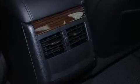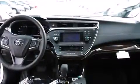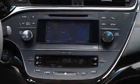Toyota also prioritized safety and security by including dual front impact airbags with occupant sensing airbag, front and rear side impact airbags, brake assist, anti-whiplash front head restraints, a security system, and four-wheel disc brakes with ABS.